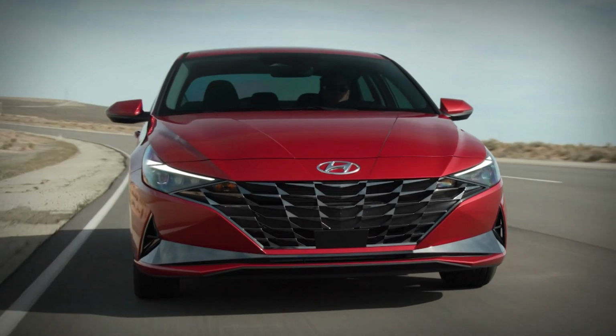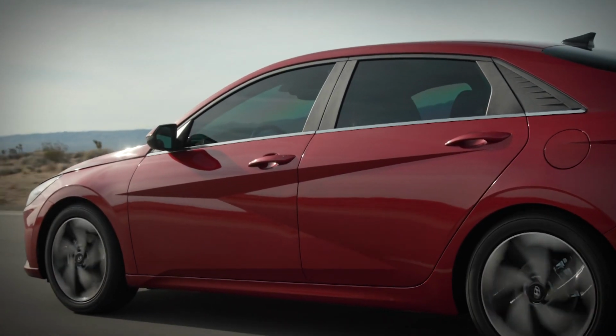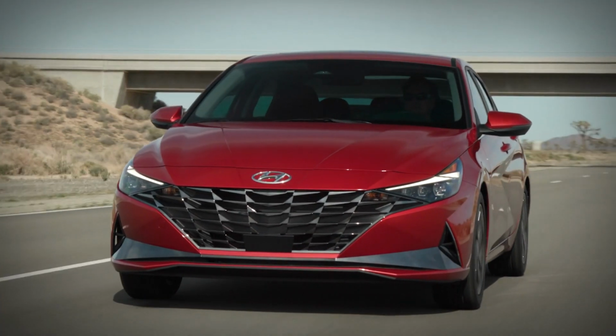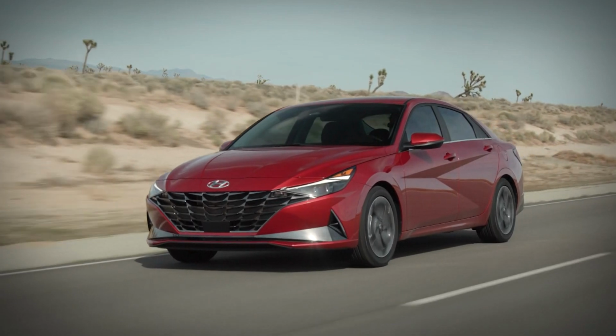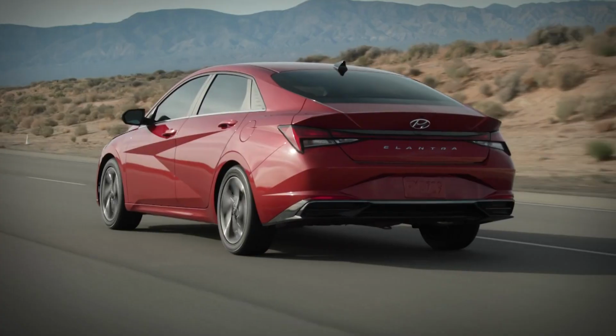The old model had little in the way of curb appeal, but the new car looks much more interesting. With its angular design and on-trend big grille, it certainly stands out against the more subdued Toyota. In fact, from any angle, it looks like a much more premium product, despite costing about the same as the Corolla with a base price of a little over $20,000.